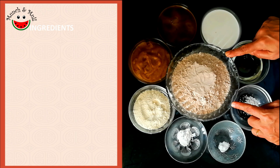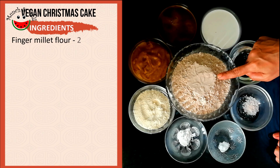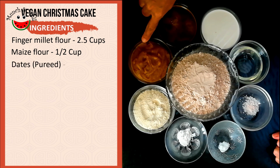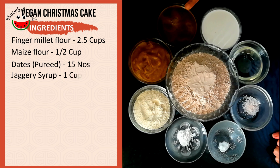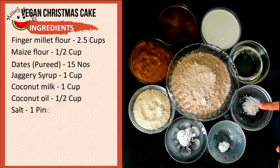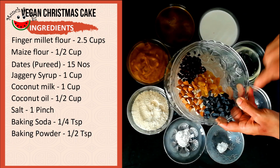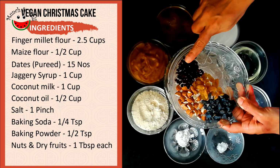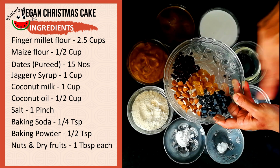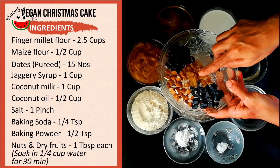Let's look at the ingredients required to make our gluten-free vegan Christmas cake. I've taken 2.5 cups of ragi flour or finger millet flour, half cup of maize flour, that is makkai atta, 1 cup of dates puree, 1 cup of jaggery syrup, 1 cup of coconut milk, half cup of cold pressed coconut oil, a pinch of salt, quarter teaspoon of baking soda and half a teaspoon of baking powder. I've taken some nuts and dry fruits. I've taken 1 tablespoon each of blackberries, raisins, black raisins and almonds. You could use any of your choice. I will be soaking them in about quarter cup of warm water for about half an hour before using it.